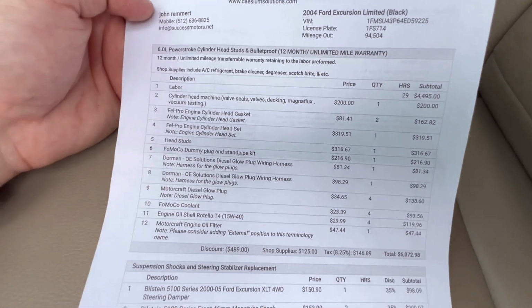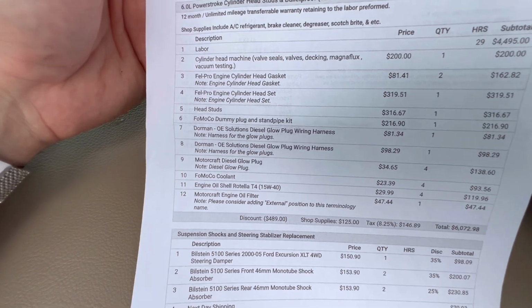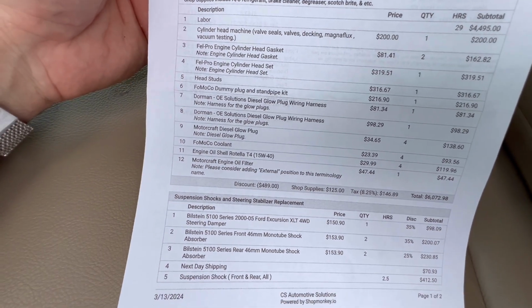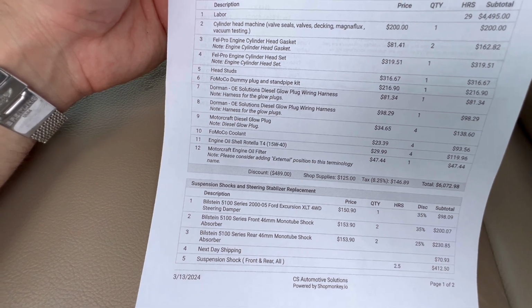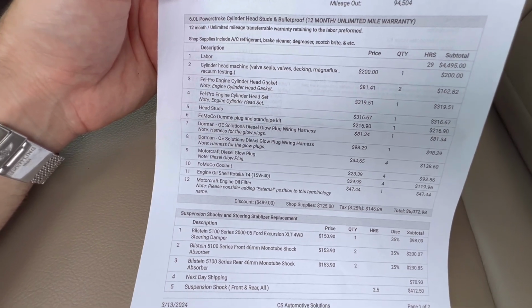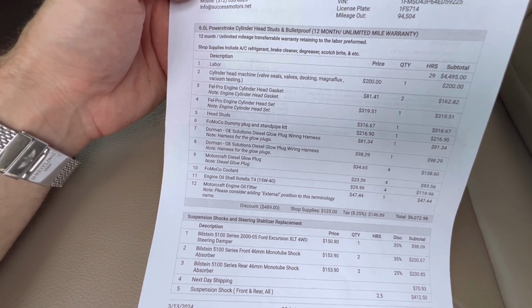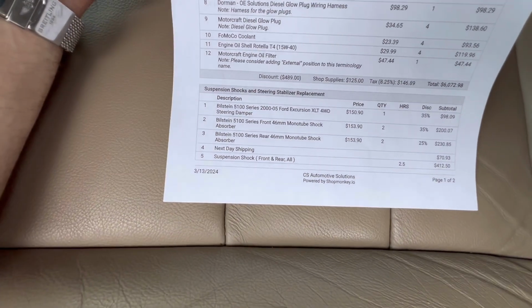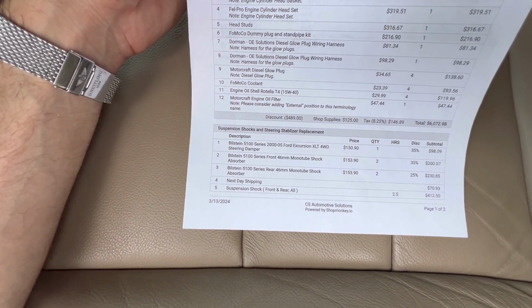And this was literally done at 94,504 miles. I'll have to look at how many miles it has on it right now. But we did the O-ringed heads, we did the cylinder head gasket kit, we did the ARP head studs, we did dummy plug and standpipe kit, we did glow plug wiring harness, glow plugs, we did obviously new coolant, new oil filter, fuel filter, we did Bilstein 5100s all the way around, as well as the steering dampener.